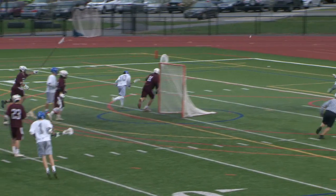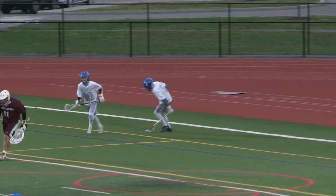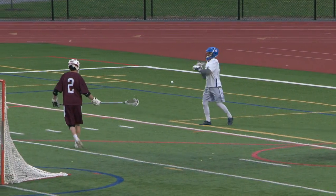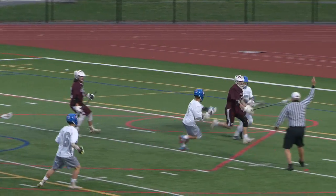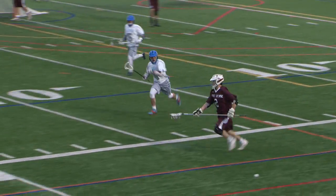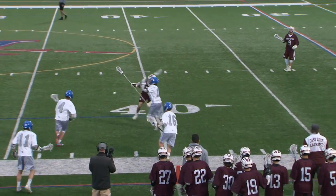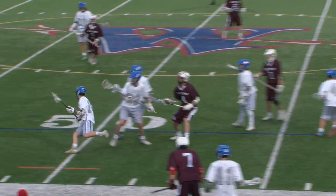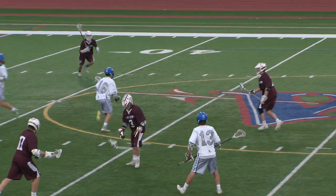Pezzolesi straight up, fires a shot, it bounces and runs out of bounds. And the possession will be with Waterford behind the goal. Quick shot in, no good. A nice attempt that time by Potter, but East Lyme recovers and will try to break out. Catanzaro down the sideline, loses the ball loose. Still on the ground, finally scooped up by Bowdish for the Lancers.